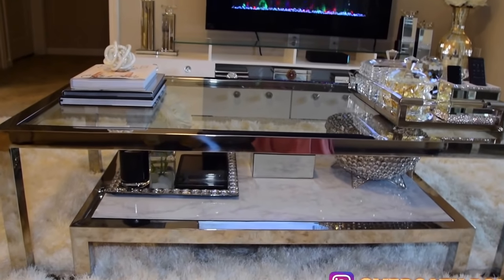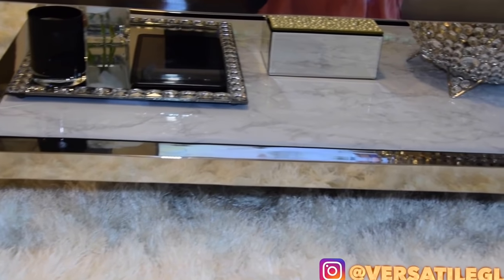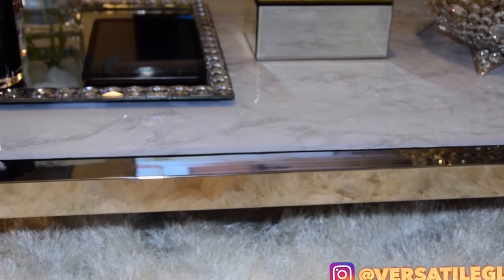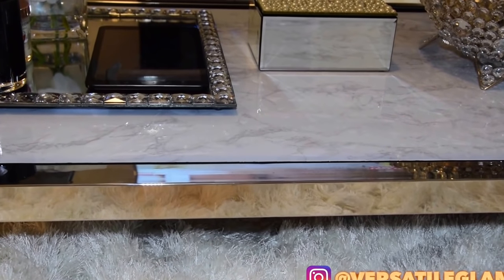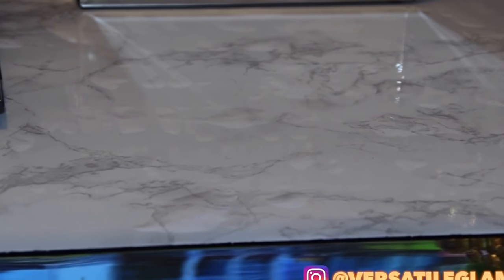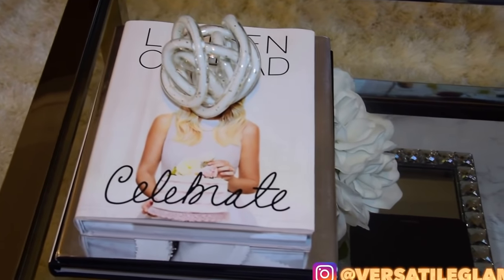The bottom one you see like the marble, but this is just a contact paper. The reason why I put that on there is because the bottom glass is black and I just didn't like the color. I wish it was clear, but it wasn't. So I purchased one of these marble contact papers from amazon.com, and I went ahead and put that on there. So for me it looks a bit better, but I purchased this from HomeGoods and I thought it was a pretty good deal. Alright, so on top I have a few other decorative items here.